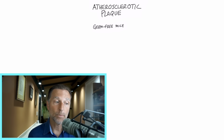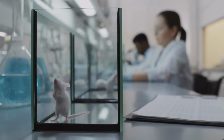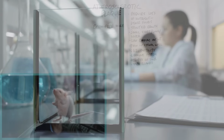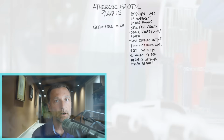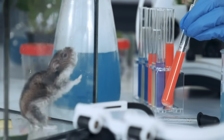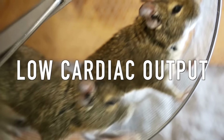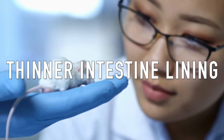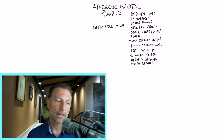Now, the question is, can an animal live germ free? Well, yes, they can survive, but I think they don't survive very well. First of all, they require a lot more nutrient dense foods to survive because they don't have the help from the microbes. They have stunted growth, underdeveloped hearts, lungs, and their liver is smaller. They even have low cardiac output, so their heart doesn't work as well. The lining on their intestine is thinner, and they also have a lot of GI problems. And their immune system doesn't develop fully, and they have a lot of inflammatory conditions. And there's even atrophy of their lymph nodes. But other than that, they do quite well.